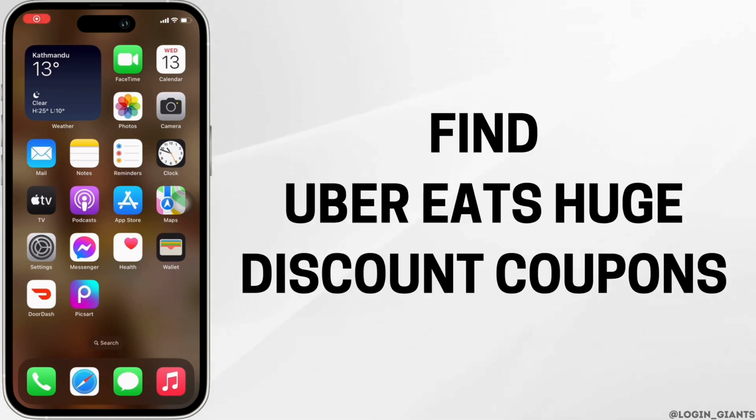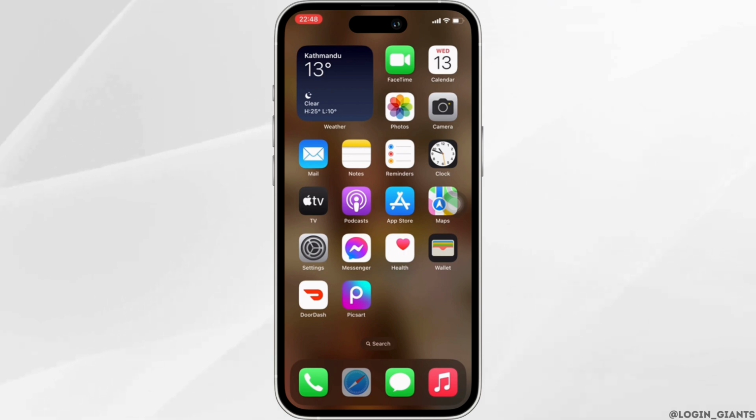How to find Uber Eats huge discount coupons. Let's move into how you can find these coupons.